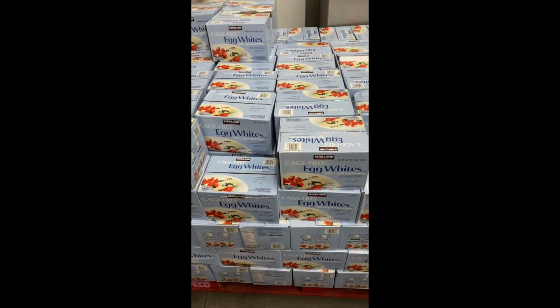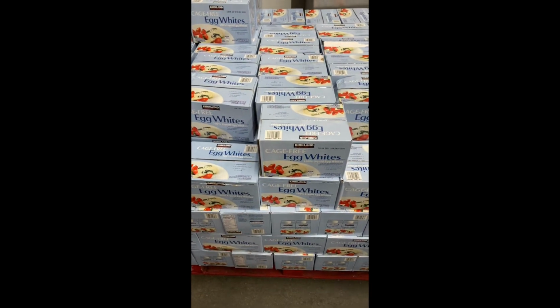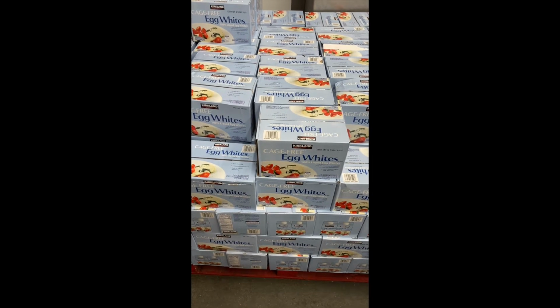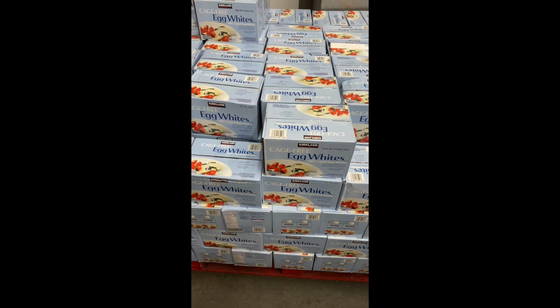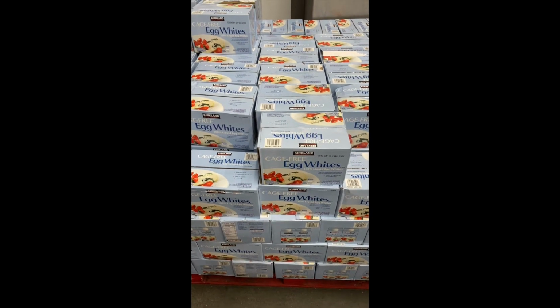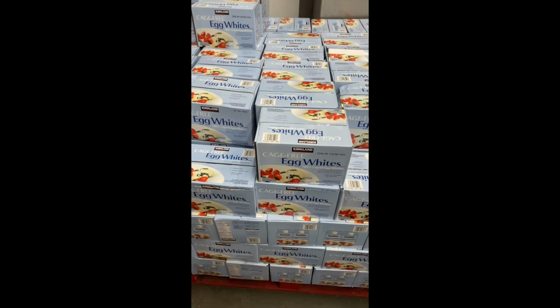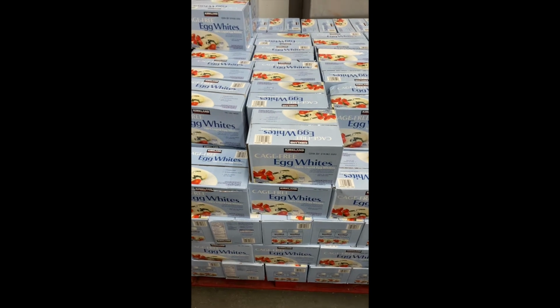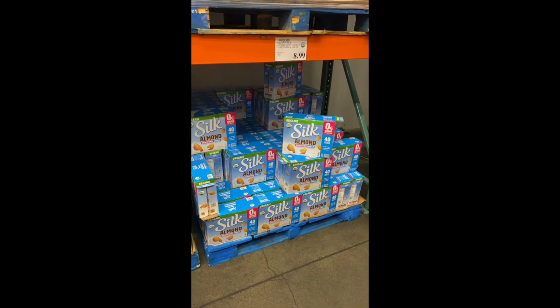If you're doing the protein sparing modified fast, and you use egg whites, and you need to go through a bunch of them, I'm quite sure here's a good source of getting the egg whites. If you don't want to crack them and separate them, you buy these at cage-free, or Kirkland brand, $5.99. And how many cartons are in that? 6 cartons, 16-ounce cartons.